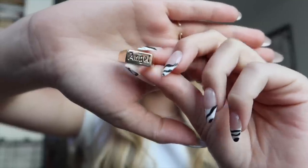And then the one I'm not wearing right now just says angel on it. There's no reason. I'm just choosing not to wear it today. I wore it yesterday though. So cute. But yeah, I love these.